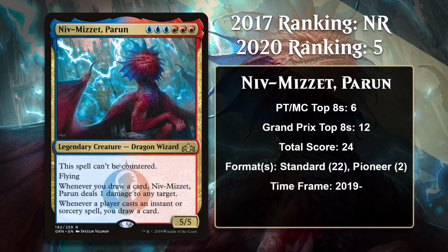He has found mainboard success in Standard decks like Izzet Drakes, Izzet Flash, and Izzet Phoenix, though he more frequently appears in the sideboards of those decks to bring in against more controlling opponents. He also shows up in the sideboard of most Temur Reclamation decks for the same reason. He's also played in Pioneer sideboards, in particular in Lotus Breach combo decks.